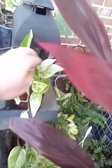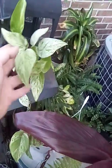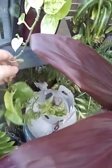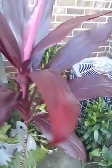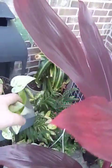Here I actually got rid of an English ivy and traded it out for a Marble Queen. You can see the variegation on it is becoming more pronounced. It too is doing very good. Oh wow, look at those big leaves. Oh, hold on, let me get those. It's falling everywhere. Oh, look at those leaves. Oh, it's so pretty. Anyways, it's looking fantastic. Growing good. Might have to trim it back, and I'll probably put it in there.